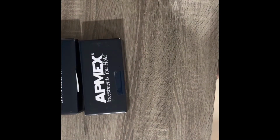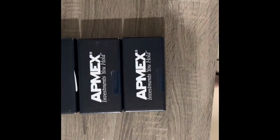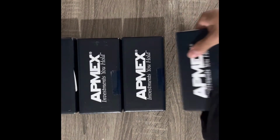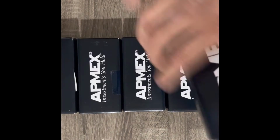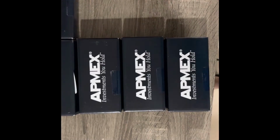I'm pretty sure I know what these are, but I've got a couple big ones coming in, so not 100% sure. Apmex coming through with individual encasements for each of these. Yep, that's what these are.